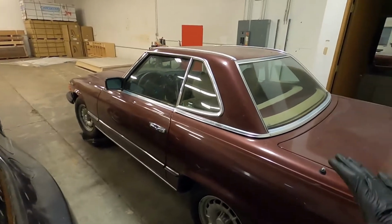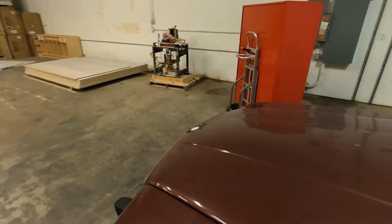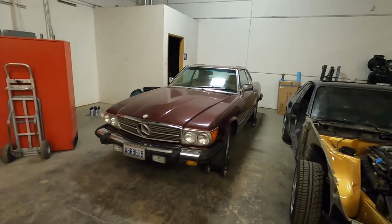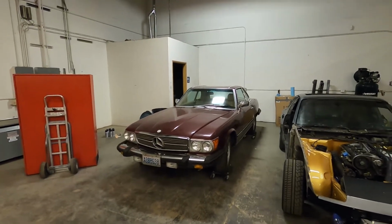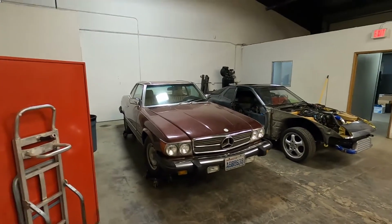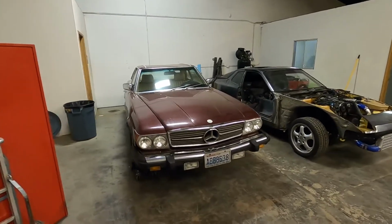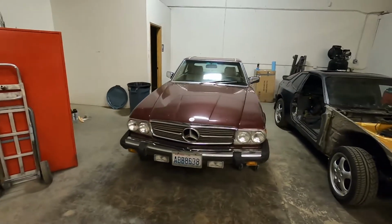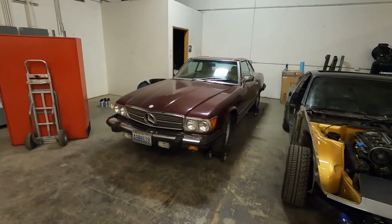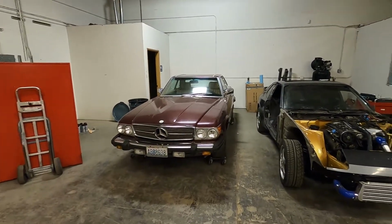So the plan is to work on this thing sometime in the future. Someday we'll have time and work on it. Let me know down below if you guys want to see the whole progress of restoring it. If you like Mercedes, what are your opinions on them, especially the classics? The new ones are pretty nice, but the classics are a whole different story.